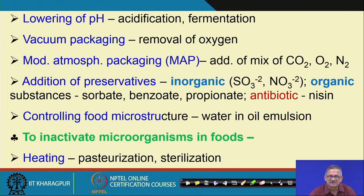Then addition of preservatives is also there: inorganic ones like sulfite and nitrite, and organic substances like sorbate, benzoate, propionate, and some antibiotics like nisin. And there is also controlling food microstructure, like an oil-water emulsion or a water-oil emulsion, right. So it depends on whether your oil is in the primary phase, the continuous phase, or oil is in the continuous phase and water is in the dispersed phase.